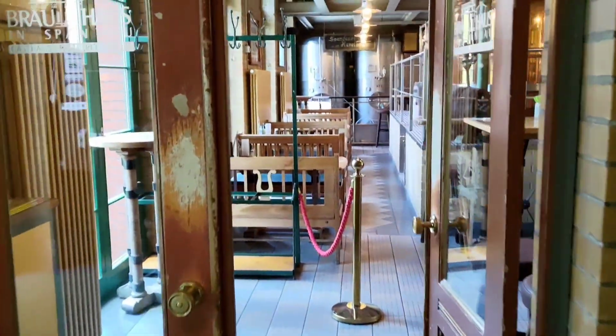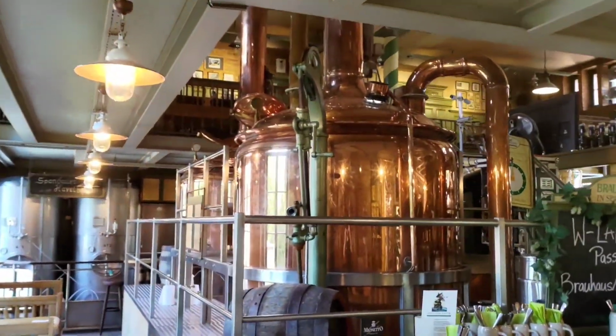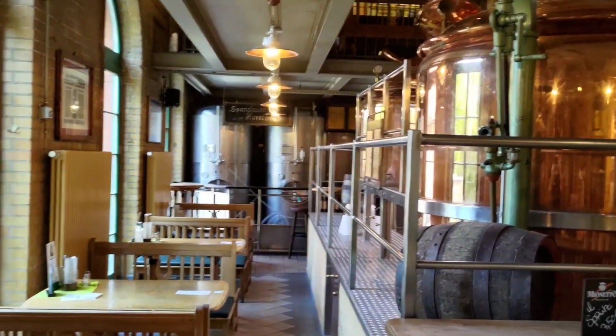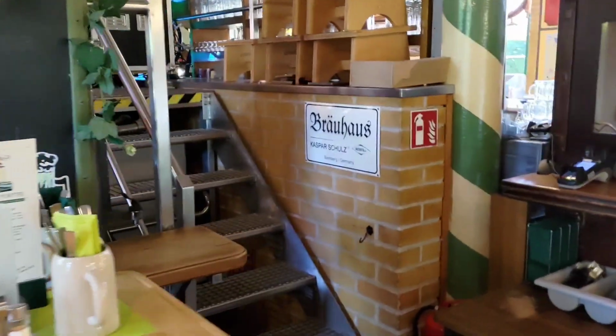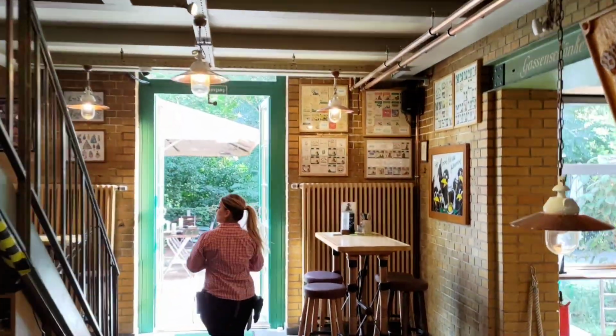So as soon as you come in, you can see you've got your brew kit up here, the lovely copper kettles and things like this. Yeah, this is a Kaspar Schulz brew kit, of course, which is quite famous from the Bamberg area. And yeah, you've got all this lovely little bit up here. So yeah, it is pretty awesome, I have to say.